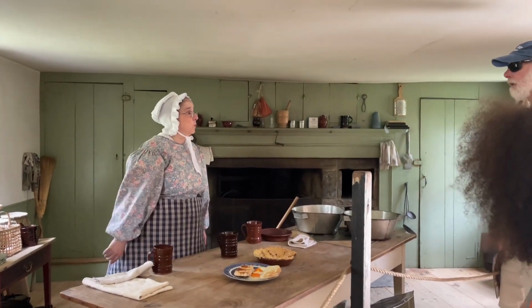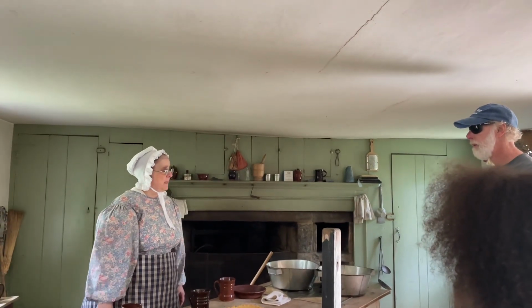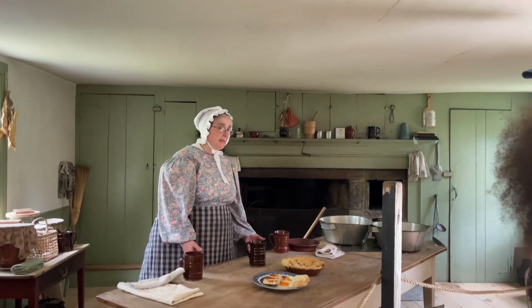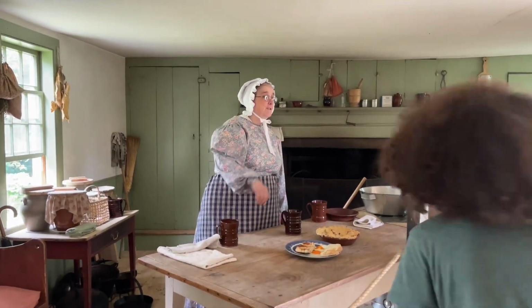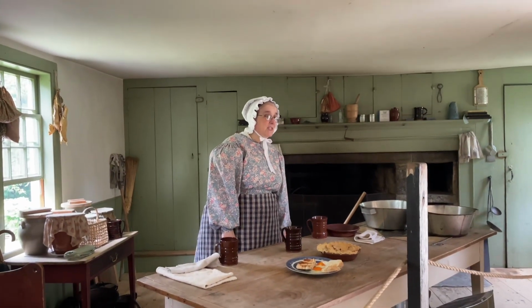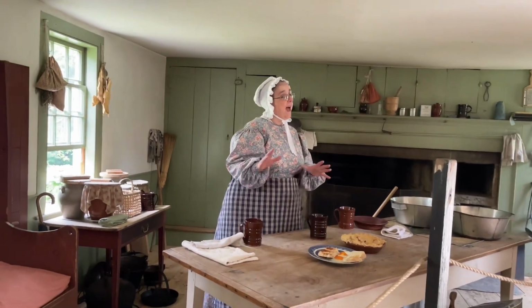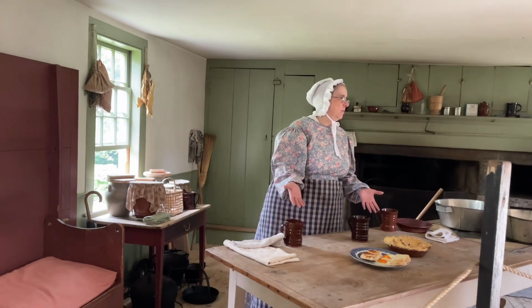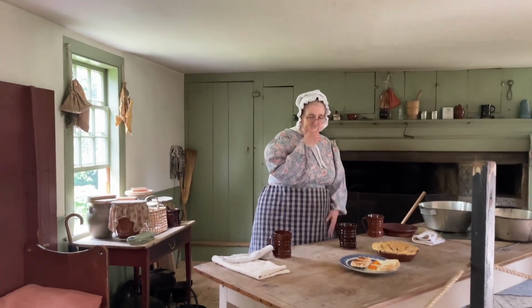There's a table in the other room where the other interpreter is, known as the family parlor. So that's where they would have their meals, spend their afternoons. The very pretty parlor that's two doors down is the visitor parlor. And that's where you come as visitors to the home, into that room, because it's the best room. Designed to be the place where you impress people.